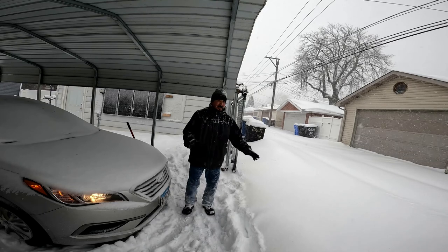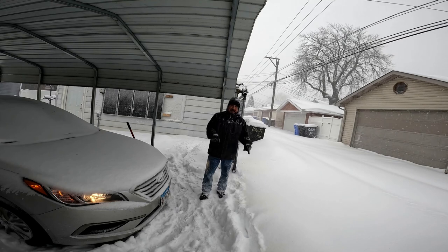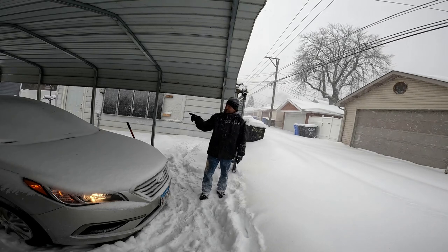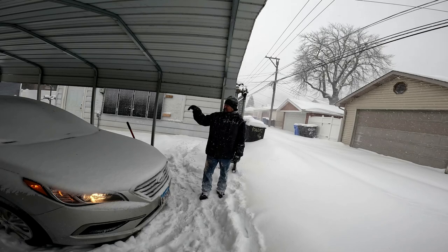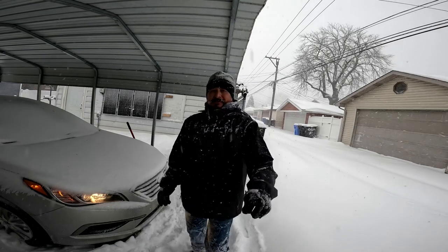Now this is just rock and asphalt. I didn't concrete this. So this is what I gotta get to, because I can't use a snowblower on this, because the first time I did it, I broke my wife's windshield. The rock flew up and hit it. But one more thing, we'll do a different video.